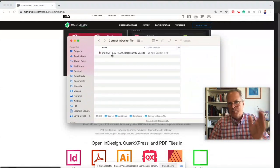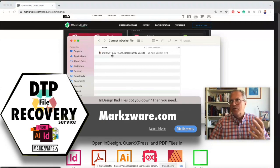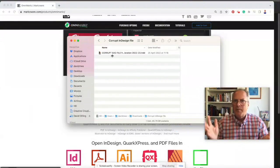You fill in the support form, you upload the file. You pay a small fee to analyze the file. It's only 49 euros. If we can't fix it, you lose that. If we can fix it, there is an additional fee of 99 euros in most cases. If the file is really huge, there's a little bit of an extra cost. But altogether, it's 150 euros to fix a bad file if it works. And most of the time, it does work.